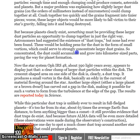Well, sometimes you gotta wonder about what these astronomers are actually looking at when they go and use their telescopes. Because it's like, okay, they exist, yeah, nobody's gonna question that. But to say something must be providing these larger dust particles an opportunity to come together in the right way, they should have just looked at the stars and said, hey, it must be a star.